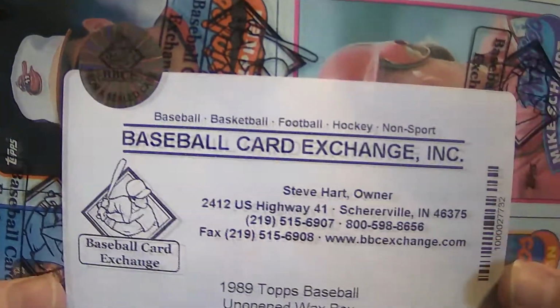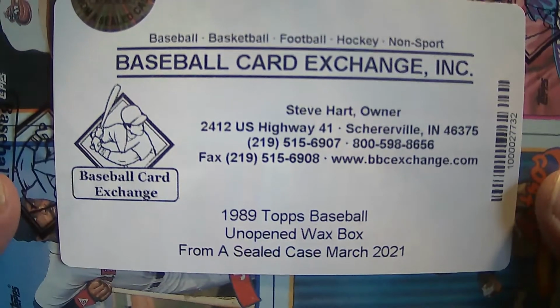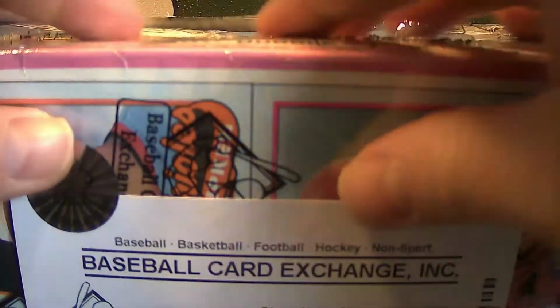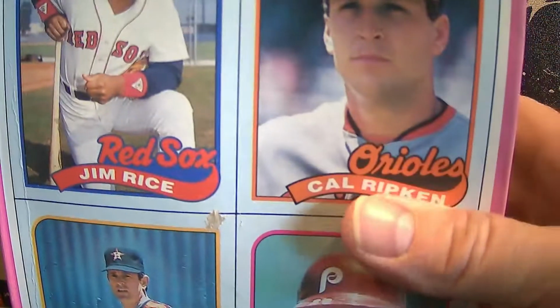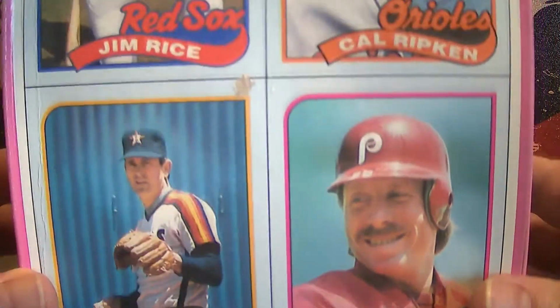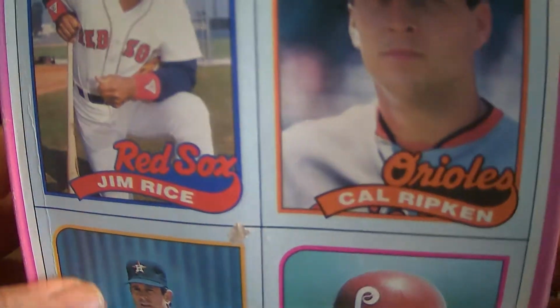Here goes the wrap. I want to make sure you see that this one is indeed a hologram sealed, unopened wax box, and this one is from a sealed case to boot. So this is a nice one to have from Baseball Card Exchange. Here goes the wrapper. Alright, we're off and running. And of course on the bottom of these boxes, we've got some Hall of Famers: Mike Schmidt, Nolan Ryan, Cal Ripken, and Jim Rice on the box bottom.